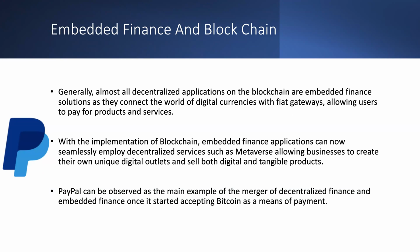Now we're going to talk about the use of both blockchain and embedded finance. Generally, almost all decentralized applications on the blockchain are embedded finance solutions, as they connect with the world of digital currencies with fiat gateways, allowing users to pay for products and services. With the implementation of blockchain, embedded finance applications can now seamlessly employ decentralized services such as the Metaverse, allowing businesses to create their own unique digital outlets and sell both digital and tangible products.